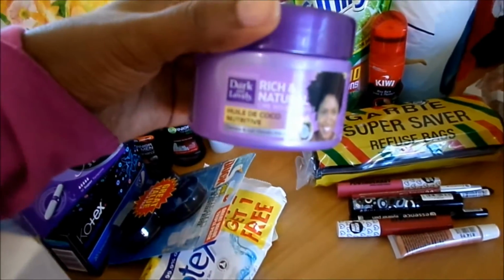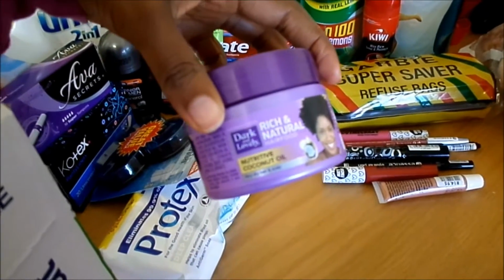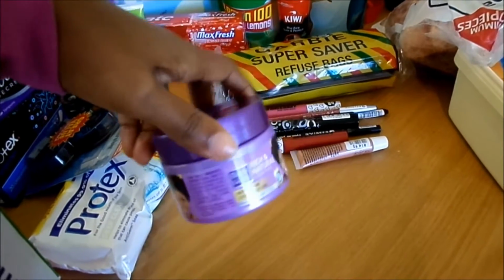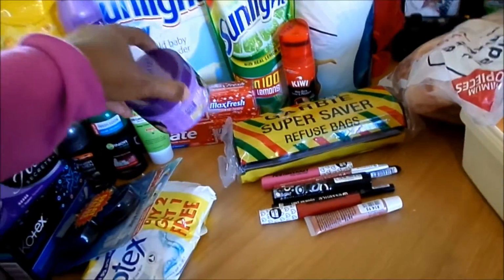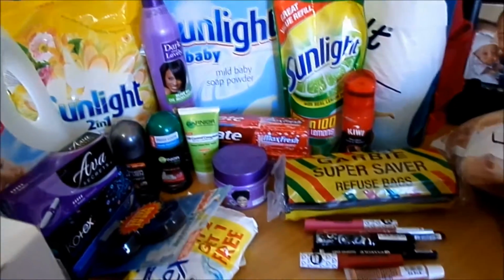And then this is another first in our groceries. I never buy this. I bought the Dark and Lovely Rich and Natural Hair Food. This is for my hair specifically. I haven't been using anything fancy for my hair. I literally been using Dark and Lovely hairspray, but I thought it's about time I actually take better care of my hair and put a little bit of money in it.